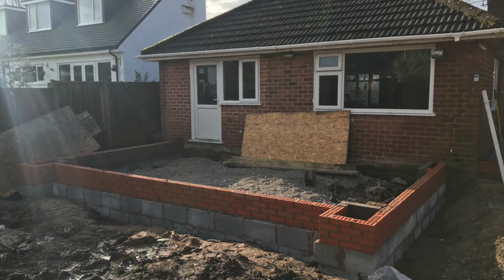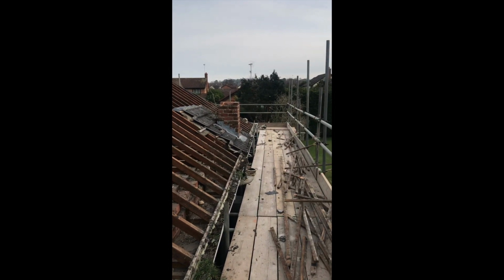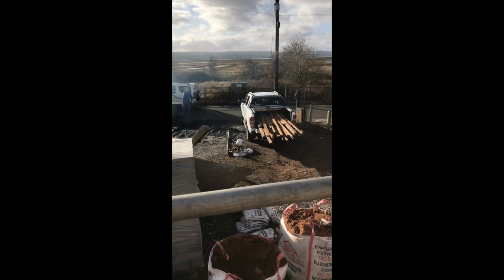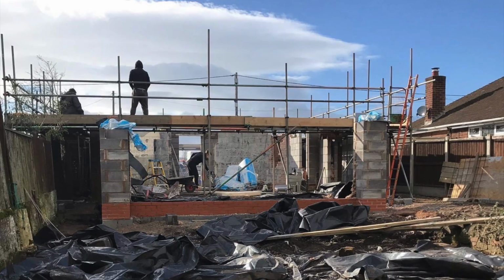We did start this going into the winter as well. So as you can see on the next photographs, it was cold on that roof, stripping the roof. One of the things we did was try to get rid of as much stuff as we could on Facebook Marketplace. A lot of people were taking things like all the timber from the roof, that water cylinder there went, and there was a lot of stuff that people would come and collect, even the insulation that was in the loft. So we were always getting rid of stuff that we can.